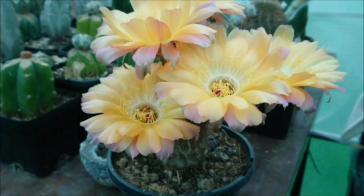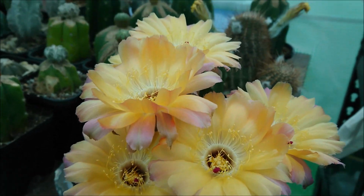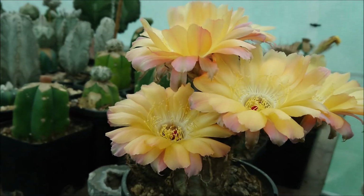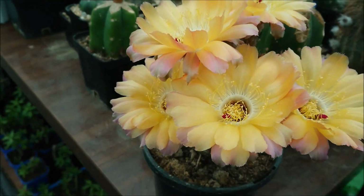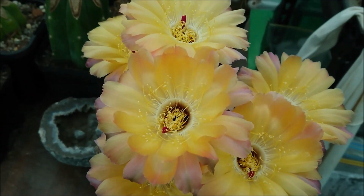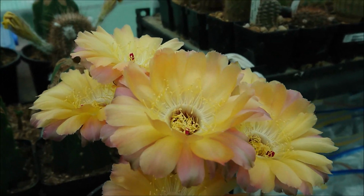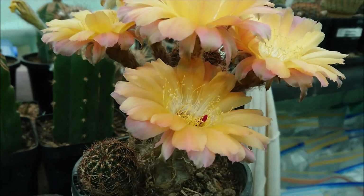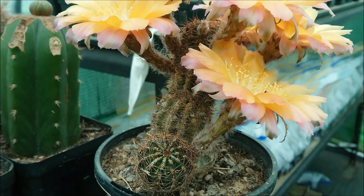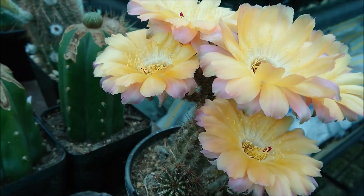Today's episode is an incredibly special one for a couple of reasons other than the obvious. So what we're looking at today is Lobivia Amblayensis. Now this particular cactus has had a bit of a hard life. When I got it, it was in great health and it grew so tremendously well for the longest time. And then during the mealybug invasion of must have been 2016 or 17, something around then, it was very heavily damaged, and I actually nearly lost it.